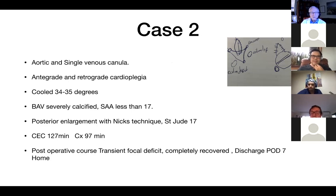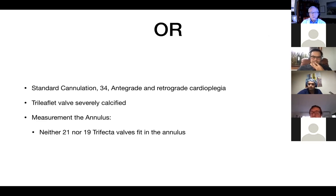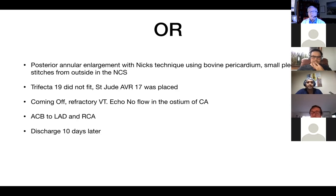Sorry, in the first case, did you do a NICS? I can't remember now. No. We don't. We did just the St. Jude valve. Okay. We don't have NICS. Do you think in retrospect, if you'd put a patch down, cut across the non-coronary annulus, you might have been able to get a 19 in, do you think? I think probably if I did the same case now, I would try to use a bigger patch.